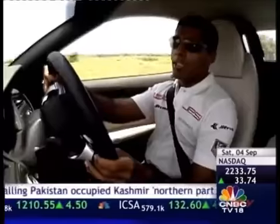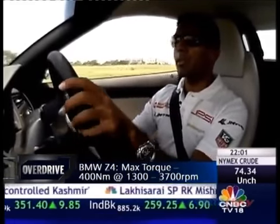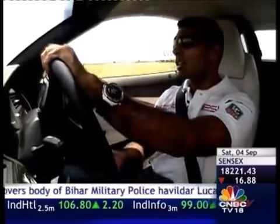BMW Z4. The engine definitely feels the most grunty of the three. The power, the sheer delivery of grunt, very drivable engine, very, very smooth through the torque curve. The engine itself just feels quick.